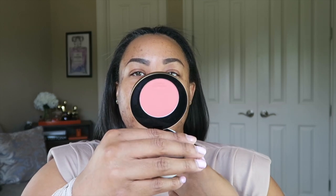I love Charlotte Tilbury products. We're also going to be trying out, well, I'll be trying out for you this new Hermes blush. I have tried this before. This is the blush in Rose Pommette 32. I included this in my Hermes haul last month. I'll link that down below.